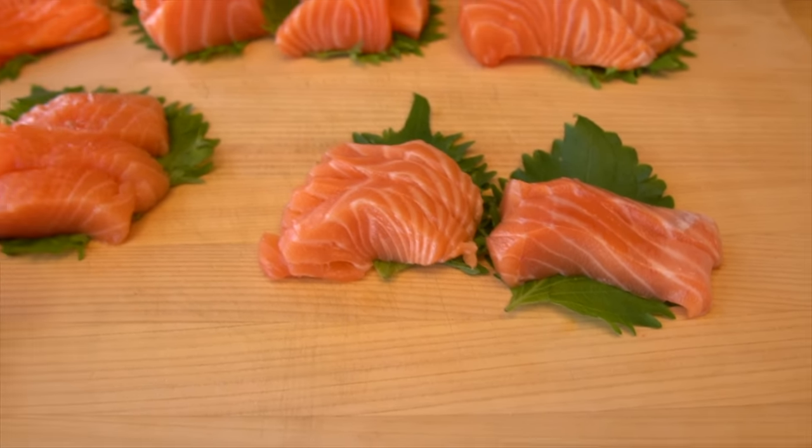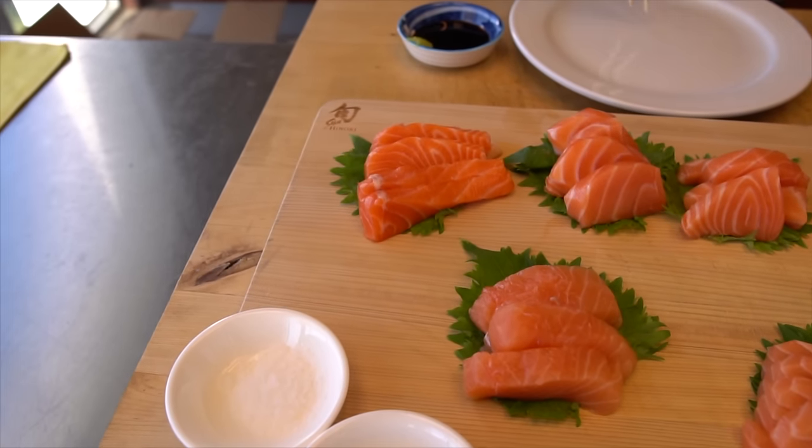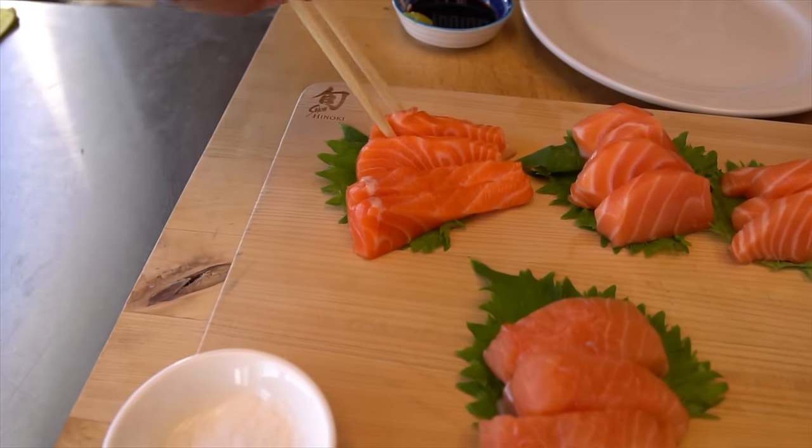Okay, Hiro. Which way are you going to go? Top to bottom or bottom to top? Yeah, top to down. Top to down? Okay, all right. I'll follow you. Okay. Enjoy.